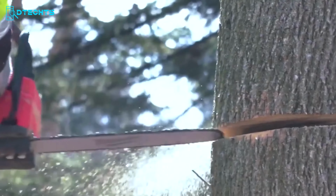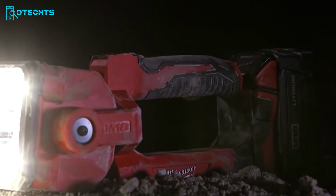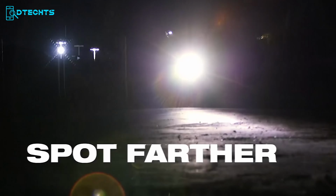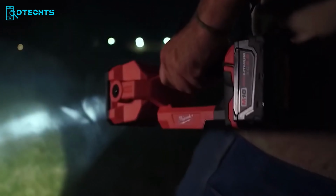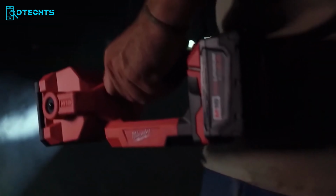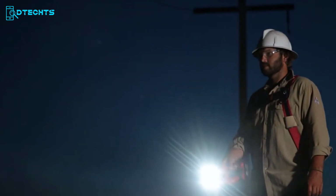Next on the list is Milwaukee M18 Searchlight, a powerful and versatile handheld flashlight designed to provide exceptional performance and durability in a wide range of environments. This searchlight allows you to spot farther and flood brighter, making it ideal for a variety of applications such as camping, hunting, and emergency preparedness.